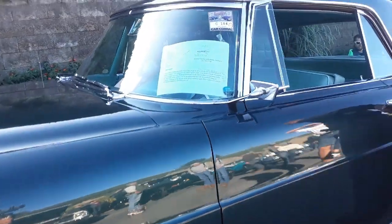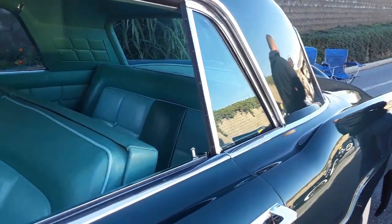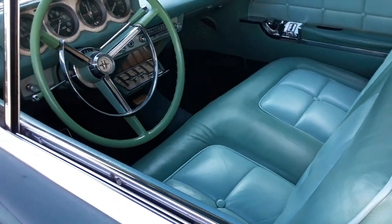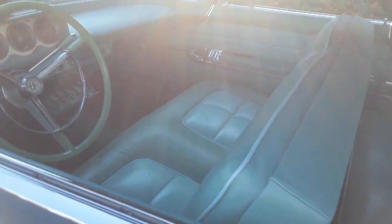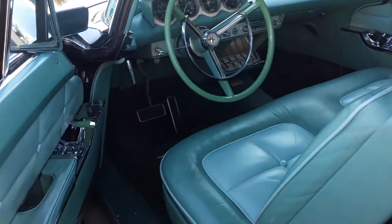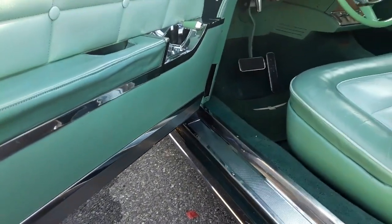This is lovely, just lovely. Now this is a non-air conditioned car. It's ordered in Arkansas. Look at that beautiful interior. Would you mind if I open the door? Thank you. These doors are so heavy. Look at the fit and finish here.